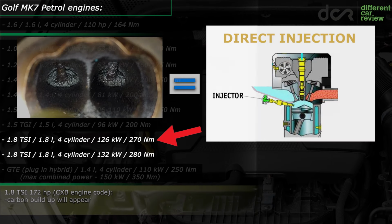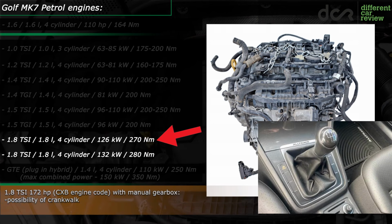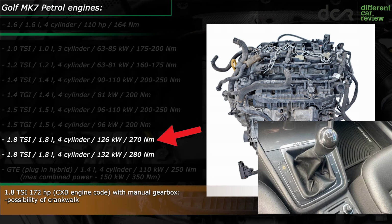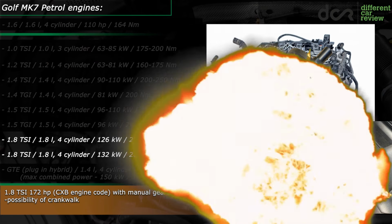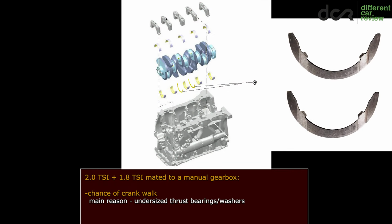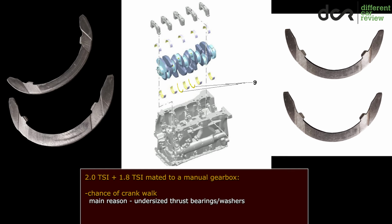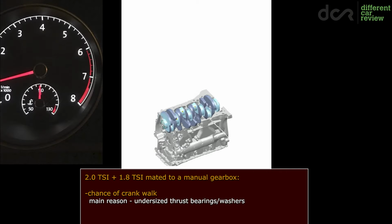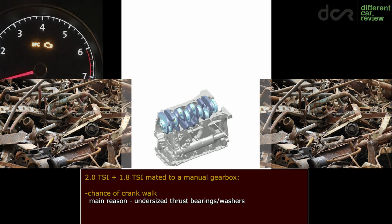But the biggest issue is that if this particular engine is mated to a manual gearbox, then there is a small chance that it can have an interesting issue called crank walk, which is gonna destroy the engine. Long story short, the thrust bearings in these engines are undersized, so there is a chance that they can get worn prematurely or even fall off. In this case the crankshaft is gonna have bigger play, and this will destroy the mechanical components around the crankshaft, which roughly translates to a catastrophic engine failure.